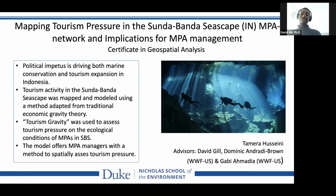And she essentially did months of web scraping to identify where are the tourism hotspots, where are the dive sites, where are the hotels, the homestays, the ports, and using geospatial analysis and tools in GIS, Python, and R, she was able to create what we call a tourism gravity index. So we can understand where are the tourism hotspots and how that relates to the ecological condition that we see there. Overall, it was a pleasure working with Tamara.